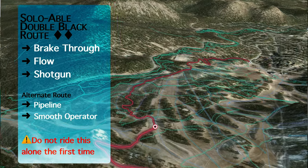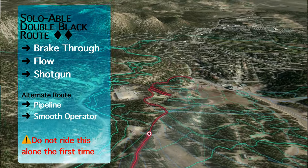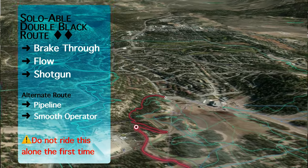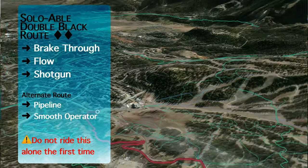From Flow, we could take Pipeline, and then at the end of Flow or Pipeline, we can take either Shotgun, which I've shown you tons of times, is one of my favorite trails, or Smooth Operator.